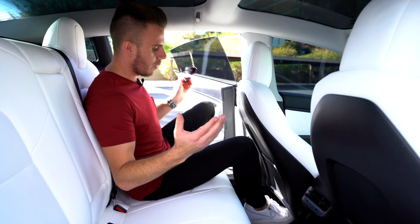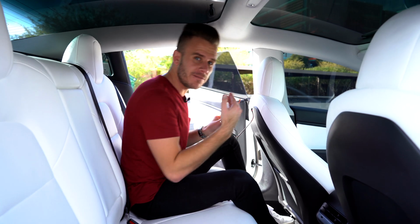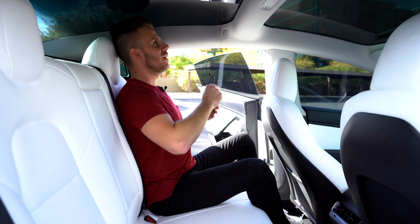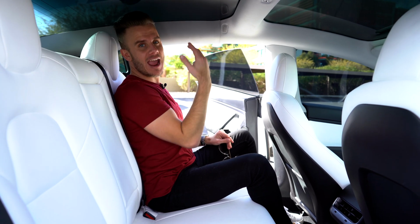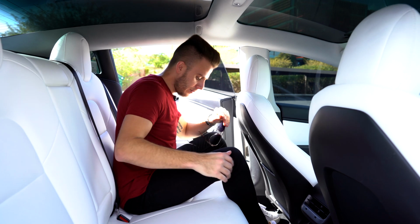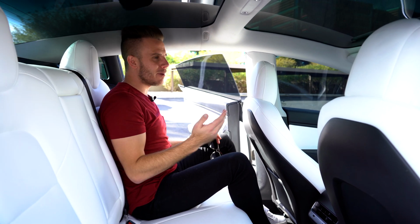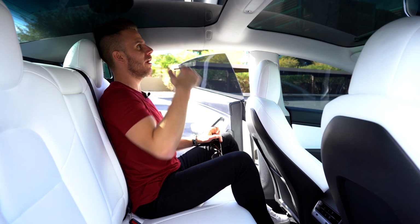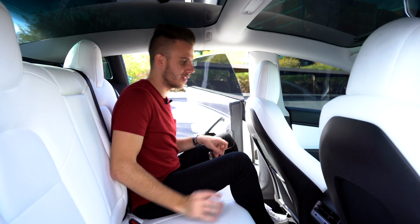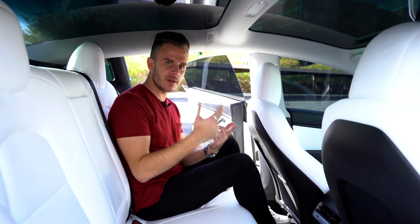So as you can see, we're in the back seat of the Model 3 right now, and I'm about 5'9", maybe 5'10", okay? And as you can tell, my hair makes up for probably a couple of inches, but there's not a lot of room. Like if I'm sitting all the way back, if you were probably 6 foot, maybe 6'1", you're gonna have to kind of slouch down a little bit in order to fit in the back of the Model 3.